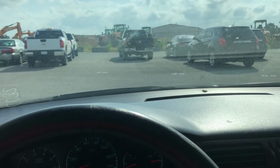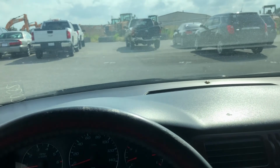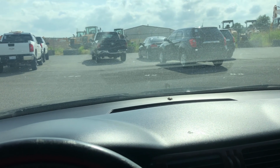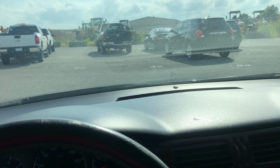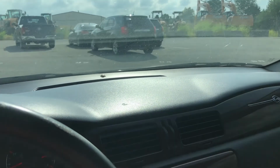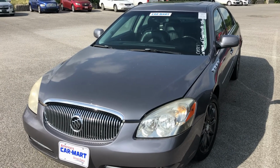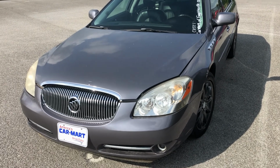The AC is ice cold. Power seats, which do in fact work. It says service tire monitor system. So I mean, okay, change out your low tire pressure sensor, which those are not all that expensive. But anyway, I guess we spent enough time with the Impala. Let's go on to the next. And right next to it is a 2007 Buick Lucerne, 136,000 miles.